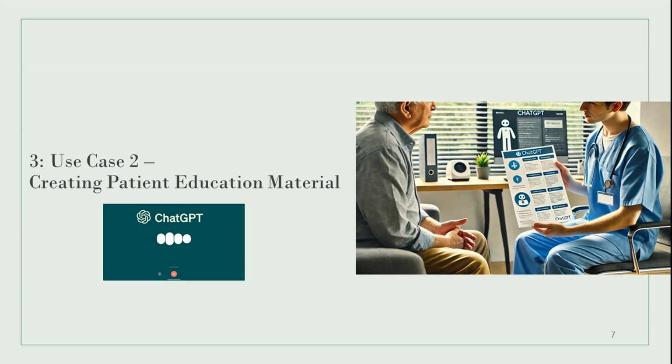ChatGPT, explain hypertension in simple terms. Hypertension or high blood pressure means the blood in your body is pushing too hard against your blood vessels. Over time, it can lead to heart problems if not treated.